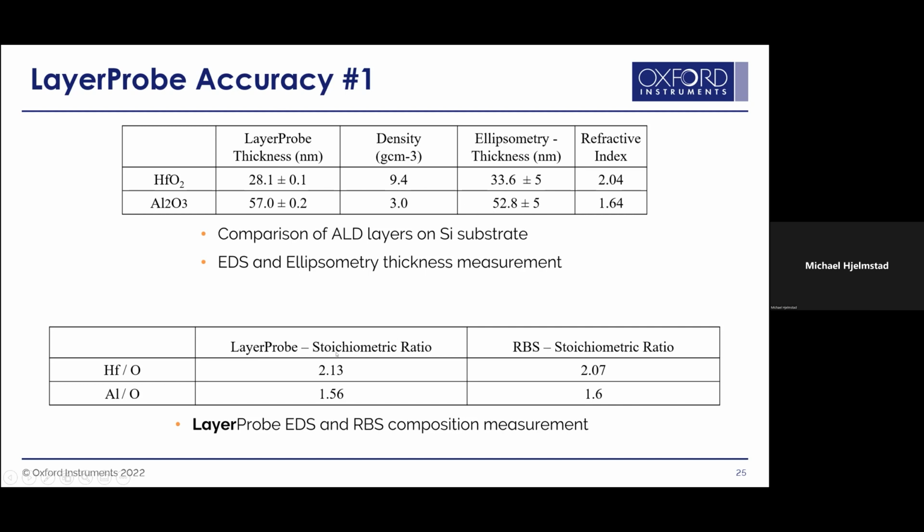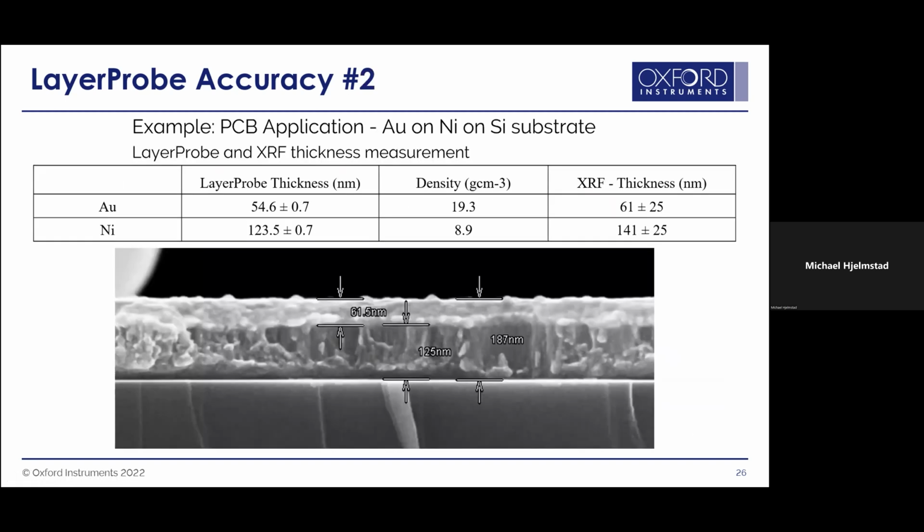with the ellipsometry. Another case was they looked at the stoichiometric ratio, and it was really on par with what was measured via RBS in this case. So a lot of potential there, assuming you can get the model right.